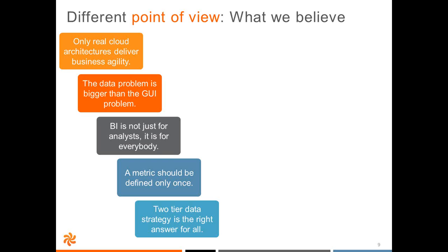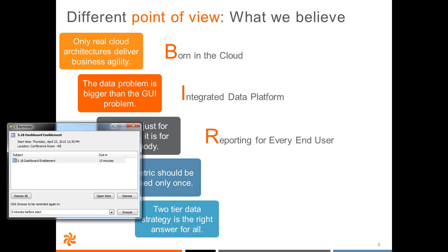In order for you to remember this different point of view that Birst has, I wanted to summarize it this way and use the company's name as a mnemonic. So first of all, we were born in the cloud. That gives us the agility to deliver what users need to see in a BI solution. We provide an integrated data platform. So although we have great reporting tools, we also provide you the ETL, or the extraction, transformation, and load capabilities to combine data sources.